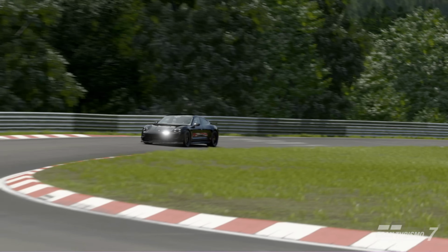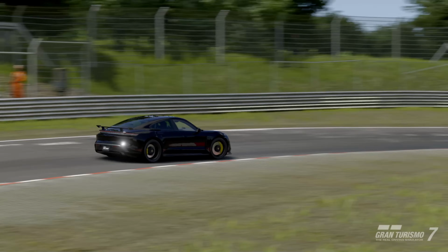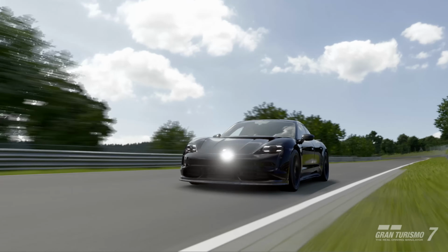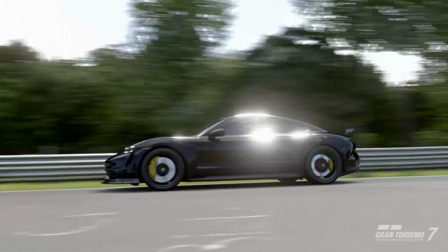Although many people might call EVs boring, I think it's interesting how quickly these lap times have changed over the past couple of years. Let me know in the comments what you think of the EV performance wars. Is it boring, exciting, interesting, or something else?